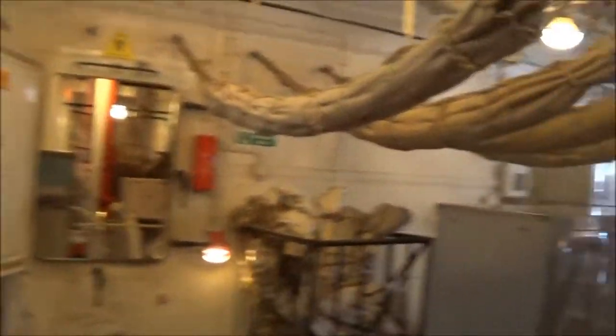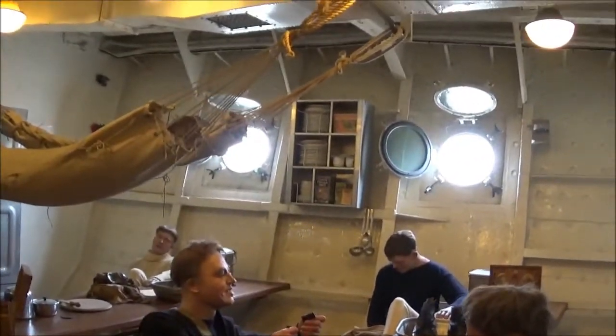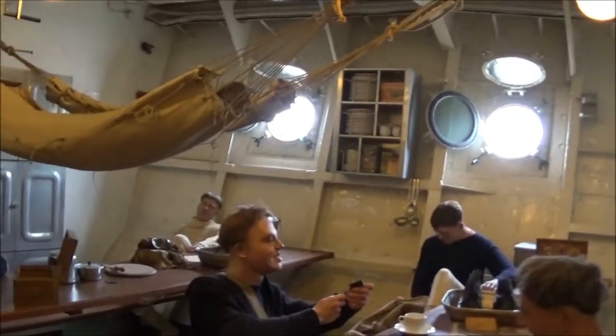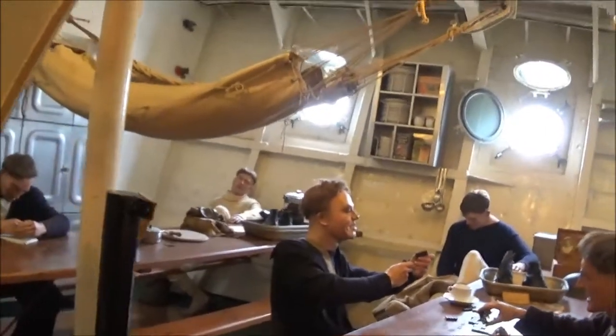Okay. So, like I say, this must be the... what part of the ship do they call this then? Is it the midships or something? I don't know. I haven't got a clue. I'm just making it up as I go along. Look at these guys. Wow. Pretty cool, eh?